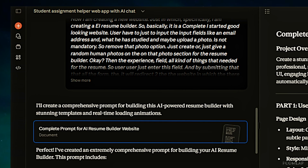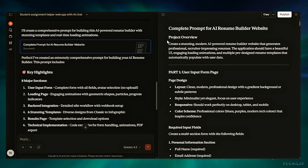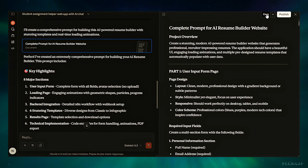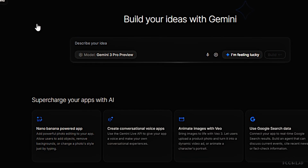First, we need a solid foundation. I've prepared a comprehensive text prompt that outlines exactly how our web app should look and function. We're going to take this prompt and head straight over to Google AI Studio.